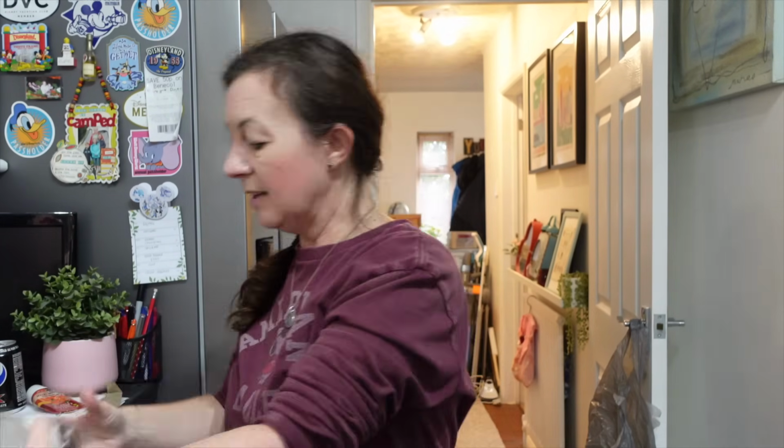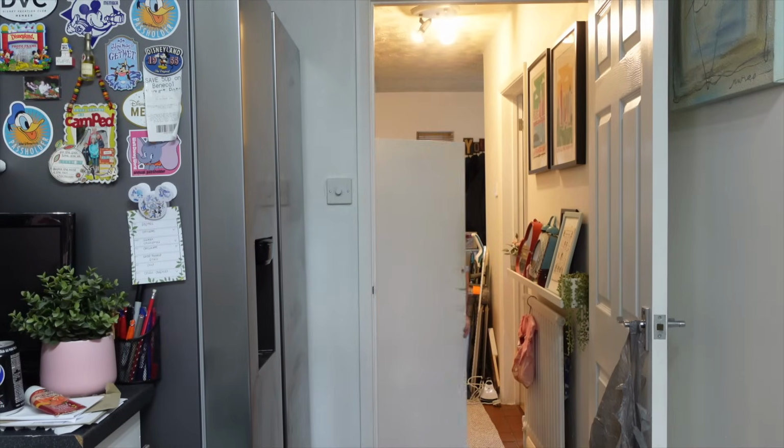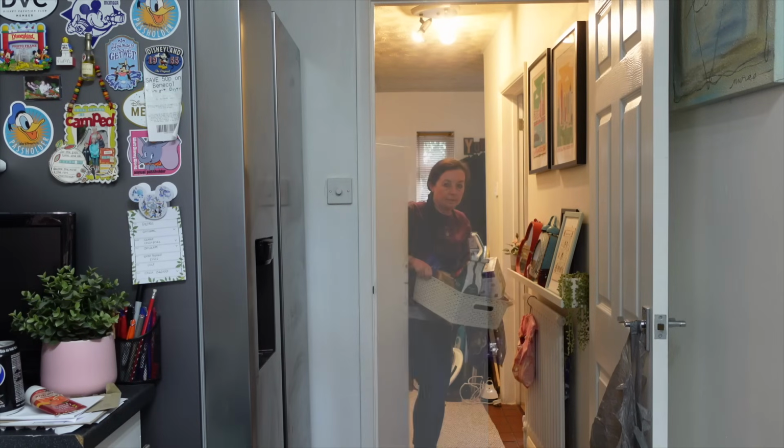I'm so looking forward to a pantry with proper shelves, much further in and higher up as well, so that I can manage that much better. It's a lot of custard. Okay. And a cereal bar.